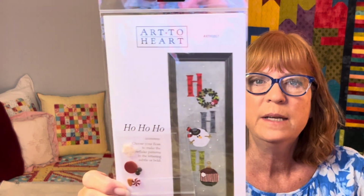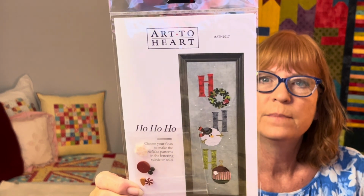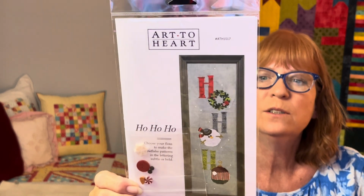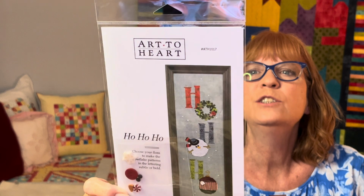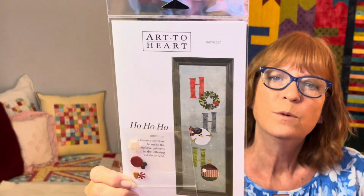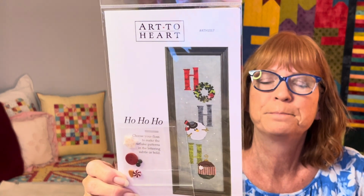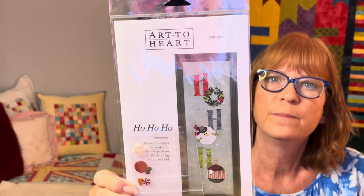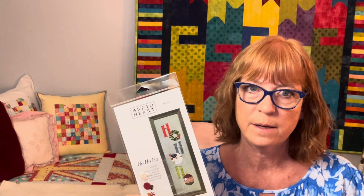But I got Art to Heart, Ho Ho Ho. Gary had stitched this. He had it in a really pretty white frame, if I'm remembering right. I love that one. Art to Heart, pretty sure they design quilts. They do applique quilt patterns, which is probably what this originally was. Then they've converted it to cross stitch, and they partner with Just Another Button Company on their pieces. It's really cute stitched up. The picture here doesn't do it justice. Gary's finished one is really cool.